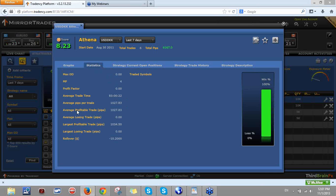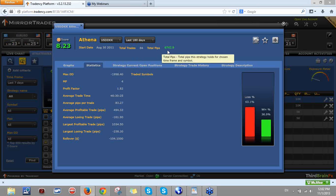100% win, of course, and the average profitable trade is 1,027 pips, which is extremely good. Let's look back at the history and see what has been the performance during the last 6 months. During the last 6 months, the strategy managed to gain almost 7,000 pips. The max DD is nearly 2,000 pips. However, still 7,000 pips in 6 months is very good result, and the profit factor is nearly 2. The average profitable trade is almost 500 pips.